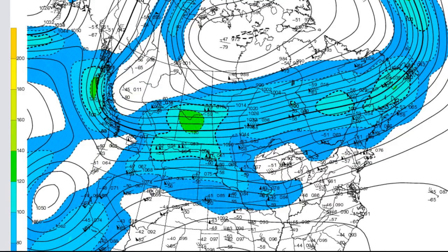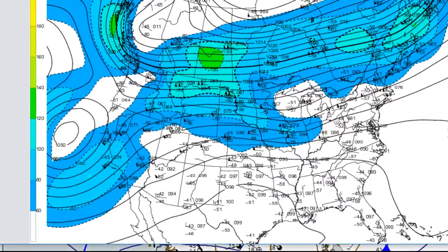And just to make things even more interesting, we've got a deep low off the California coast. There it is right there, bringing strong 90-knot winds aloft into California there. So it looks like we do have support here for maybe a frontal system along the California coast.